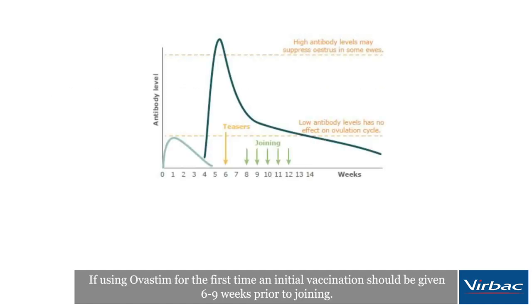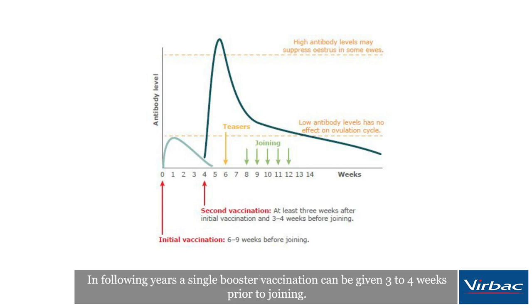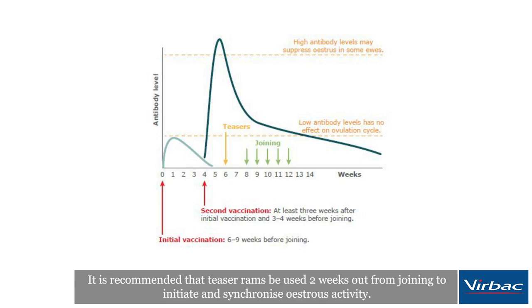If using Overstim for the first time, an initial vaccination should be given 6 to 9 weeks prior to joining. A second booster dose should then be given 3 to 4 weeks prior to joining. In following years, a single booster vaccination can be given 3 to 4 weeks prior to joining. It is recommended that teaser rams be used 2 weeks out from joining to initiate and synchronize estrus activity.